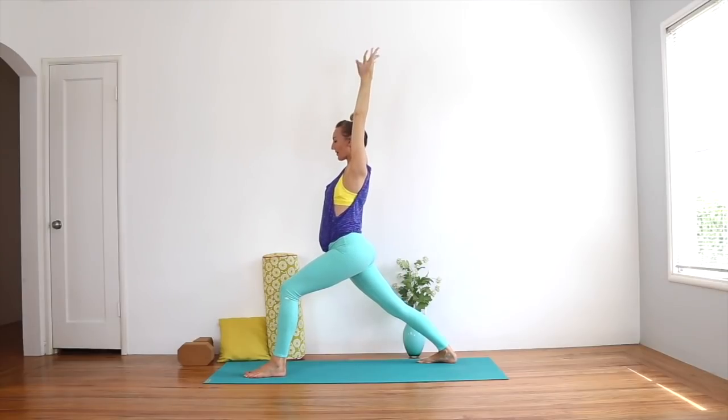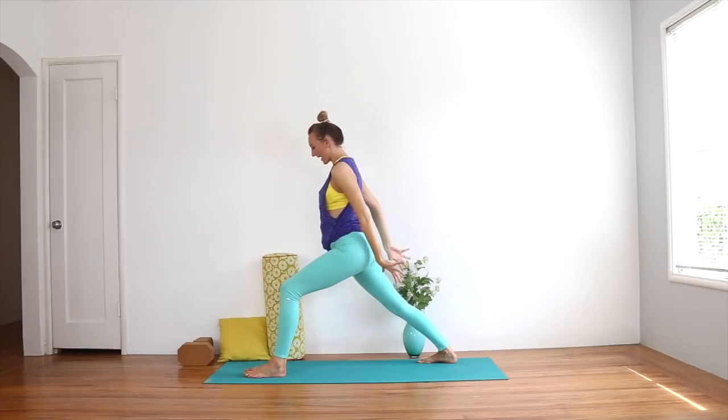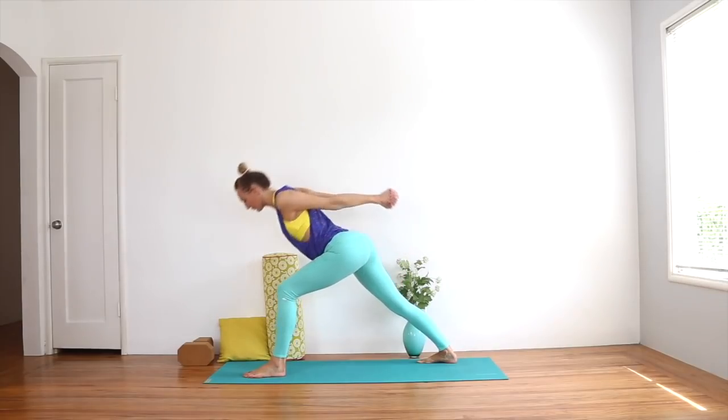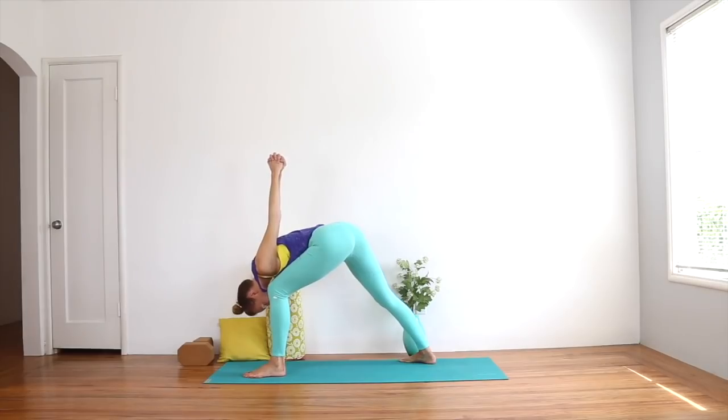On your next out breath, press the air away, interlace the hands behind the low back. See if you can find the awkward way to interlace the hands. Breathe in, open up the chest first, take the shoulders and knuckles back. Breathe out, fold forward. Let gravity have your head and your torso, but take your knuckles and your shoulder blades away from the mat and towards the sky.